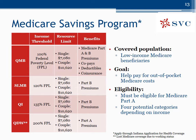Finally, the QDWI program is available to individuals who lost Medicare coverage due to their working status. Individuals can have income up to 200% of the FPL, and the state would pay for their Part A premiums.